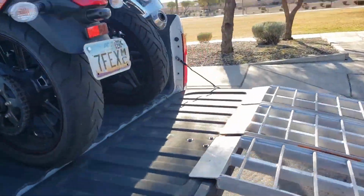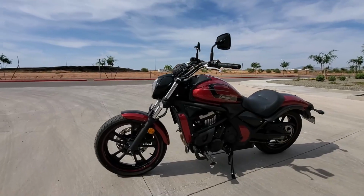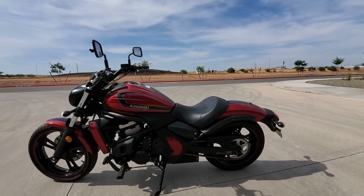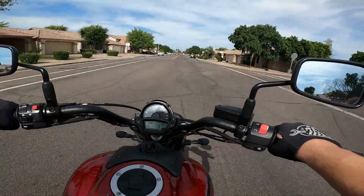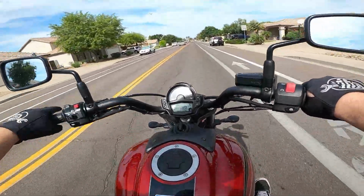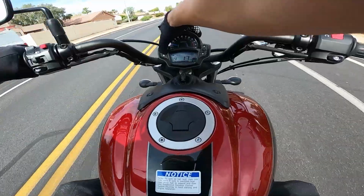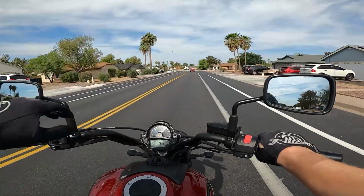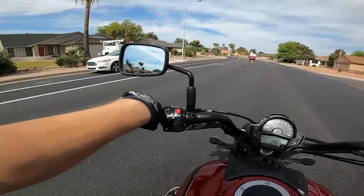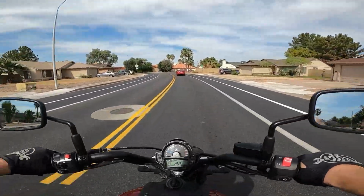Anyway, this one I found on Craigslist. I had been looking for a Vulcan S for a long time, and I finally found a package deal. It was this bike and the Honda CB1100. I hadn't been actively searching for the CB1100, but it kind of fell into my lap. So for this one, I basically got it for about $3,400. It's a 2017 with 5,671 miles. Relatively low mileage, and I'm pretty sure I'm the second owner. I got it from the original owner as well. So I think that is a pretty smoking deal.